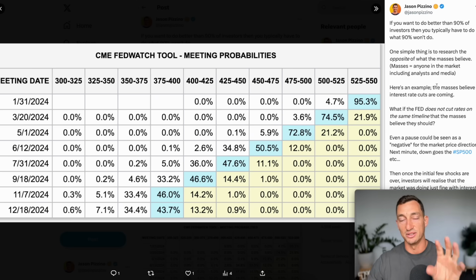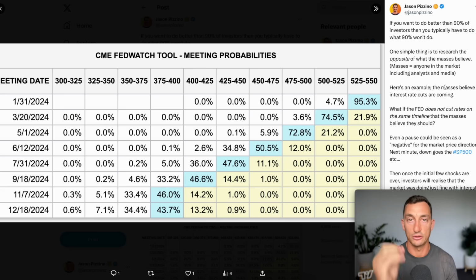I can update you there so much easier and quicker with the details of how the masses get it wrong over and over and over again. Now, we might not always get it right, but the aim, of course, is to be on the right side of the market more often than not. And from what you guys have seen, it has been pretty accurate for the last couple of years.